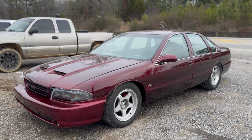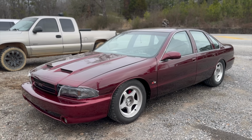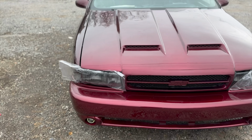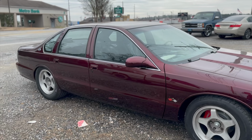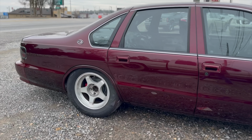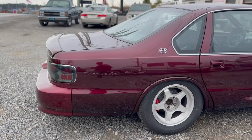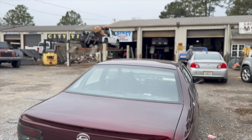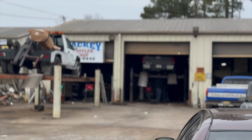Finishing up the exhaust. And this freaking sick rig pulled up. I know some of y'all would appreciate it. LSA supercharger. Nasty. It's clean. But they finishing up Shorty over there. I'm ready to hear it.